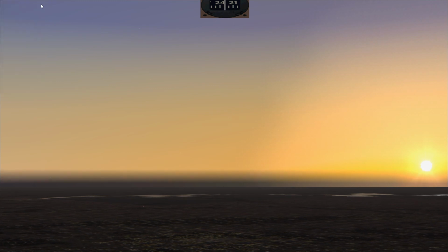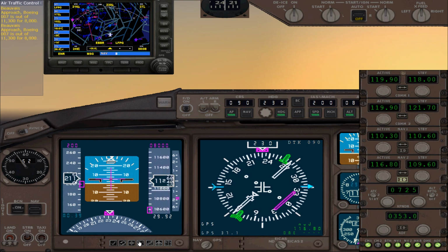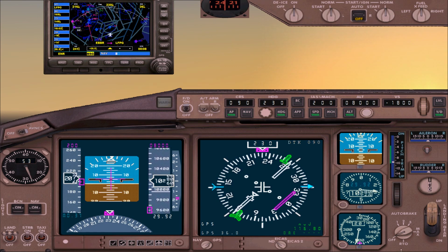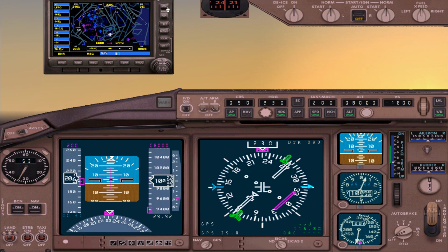Boeing 007, contact Beauvais approach on 119.9. 119.9 for Boeing 007. Beauvais approach, Boeing 007, is out of 11,300 for 8,000. Boeing 007, Beauvais approach, roger, altimeter 2992. Thank you.